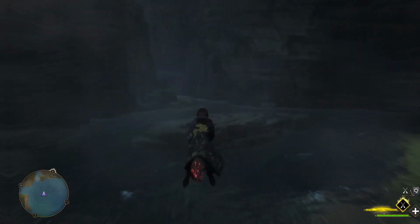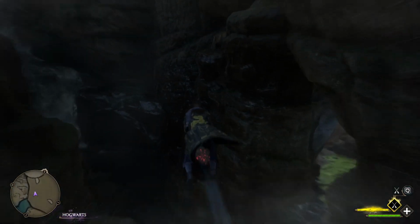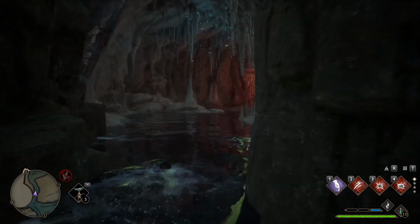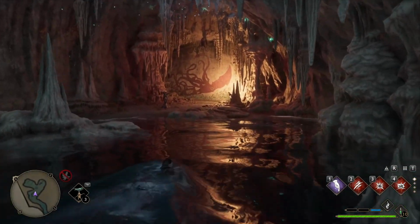I hope you're a good swimmer, because the next secret I found is in the Black Lake. You'll need to head towards this side of the castle and swim in this little gap here. You'll see this cave which you can enter and it looks so magical. The secret, however, is this mural.